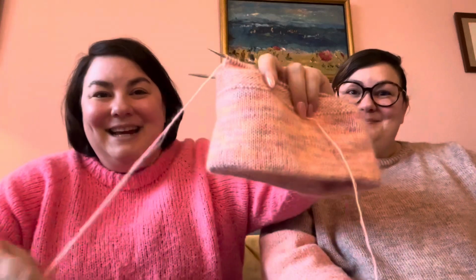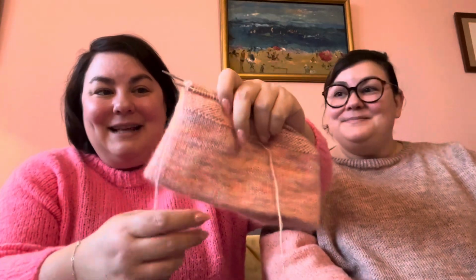I also have another WIP, which was my original pop-up project, and it is the Oslo hat by Petiteknit. For now it doesn't look like much because I had just finished the folded brim.